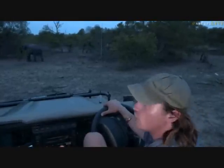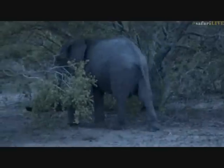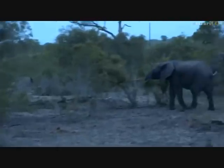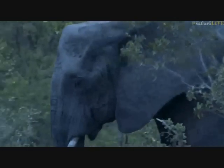So, jaguars in southern United States, Arizona, that area, Texas. There we go. And these Ellies are getting fast food. They're eating as they move, and they're about to move into some very thick stuff, but we'll stay with them as long as we can.